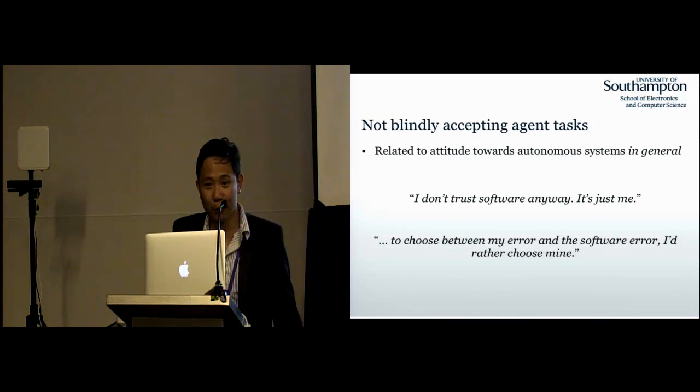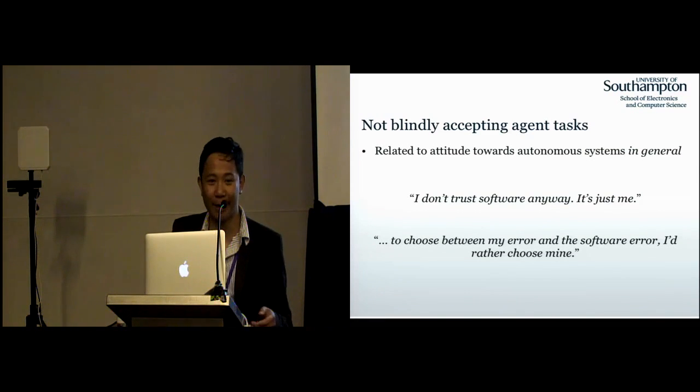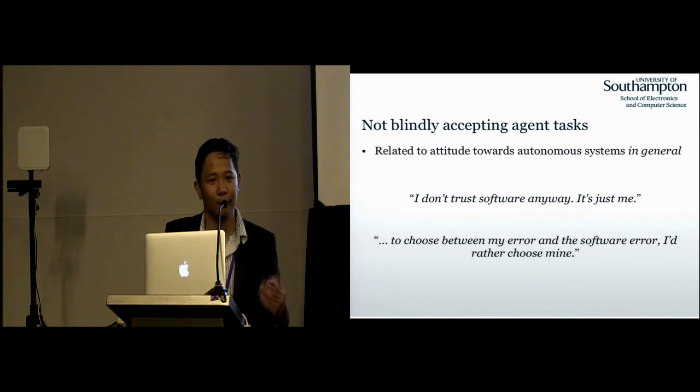Instead, there were also people that did not blindly accept, and this is true for both the confidence condition and the condition without confidence. It's usually related to social or personal attitudes towards autonomous systems in general, not just the software used in the study, but any similar systems. So people would mention, I don't trust software anyway, it's just me. Or others could say, to choose between my error and the software error, I'd rather choose mine. So people are sometimes hindered from delegating to an agent just because of their personal feeling.